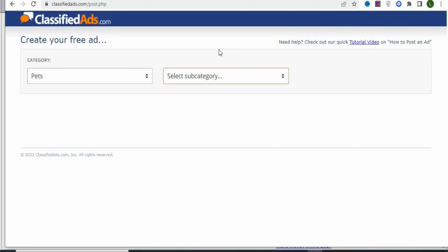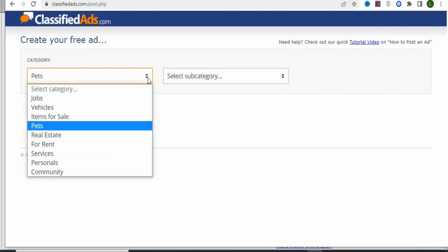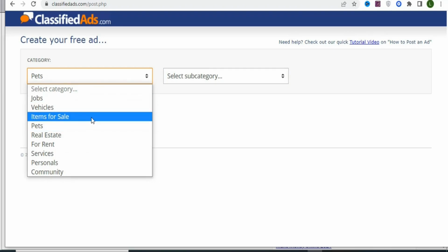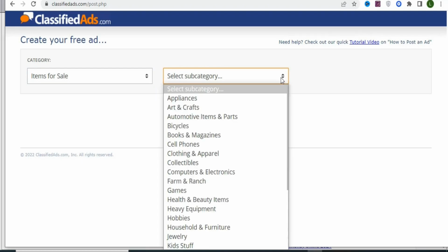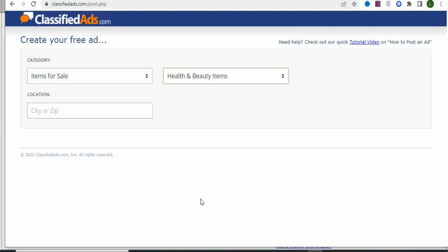Once you click on post ad, you are going to see a page like this, and what you are going to do is select the category of the product that you are promoting. In our case today, we are promoting a weight loss product, and it's an item for sale. So you are going to click on item for sale. Once you click on item for sale, you are required to select a subcategory. So you can just click on it and then select the right category. In our case it is weight loss, so that is health and beauty items. So you are going to select that.